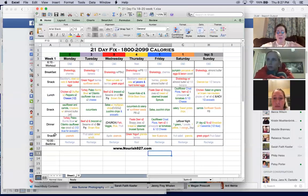The plan works. It works for me. It works for Autumn. It works for everyone who's ever done it. If you follow the plan, where it kind of gets off kilter is when you start doing your own thing and you're like, oh, well, I'll just eat this over here and it'll be fine. I'll balance it out somewhere else. Well, it doesn't typically end up balancing out very well.